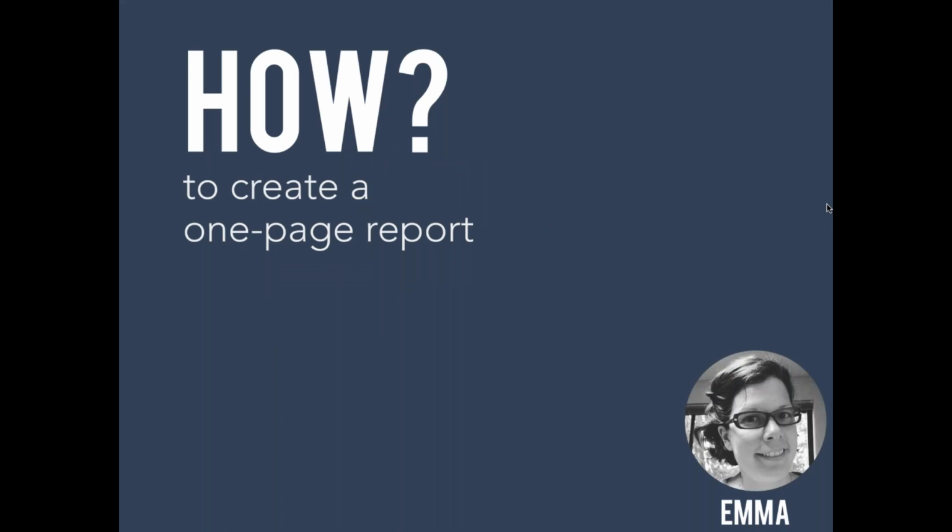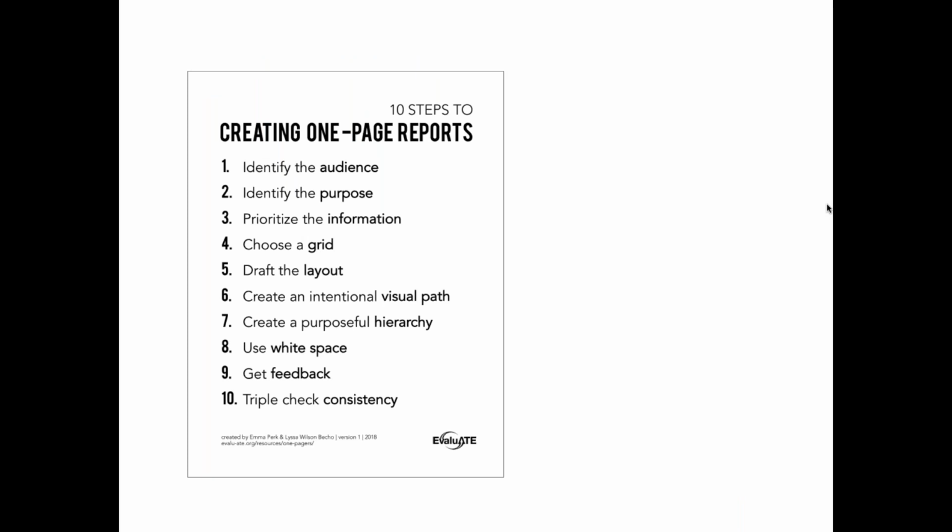So hopefully that beginning session has gotten you interested in creating a one-page report. But let's talk about how to actually create those reports. That's what I'm going to walk through, the first couple of steps with you. We've created a simple 10-step process to follow in order to make this applicable to you as a user. We actually created this while creating a one-pager.